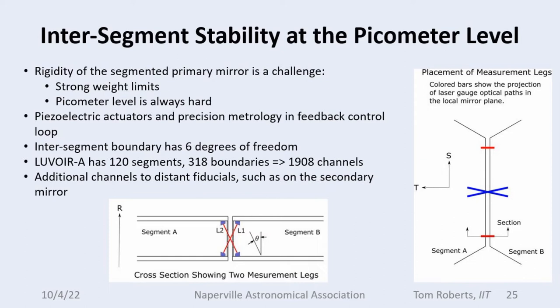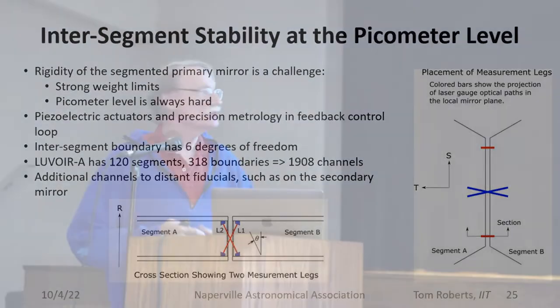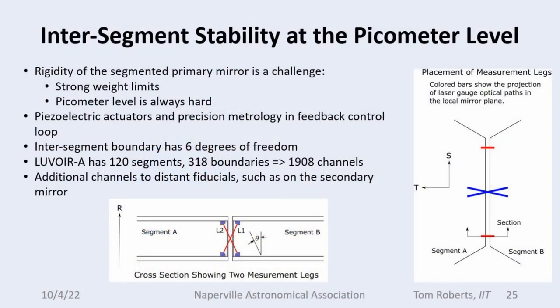There are 3 coordinates, R, S, and T. R is normal to the mirror at the boundary. So each boundary has a normal. Of course, the different R's around the mirror are pointing in somewhat different directions because the mirror is not flat. But locally, this is the R direction, normal to the mirror at the boundary. So we're looking edgewise and looking for this. That's how these two measure. And to get the other degrees of freedom, you actually put 6 different measurements and actuators, and this is one proposed way of doing that.